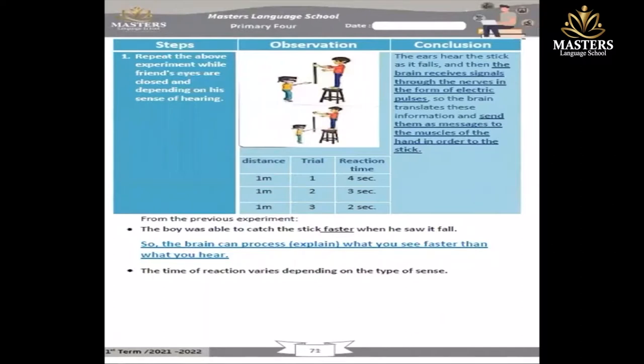If you repeat this experiment while your friend's eyes are closed and he depends on his sense of hearing, you can notice that the boy is able to catch the stick faster when he saw it fall. So the brain can process or explain what you see faster than what you hear. The time of reaction varies depending on the type of sense.